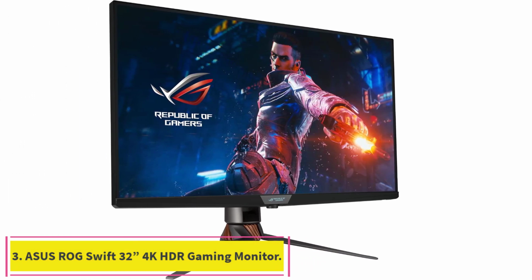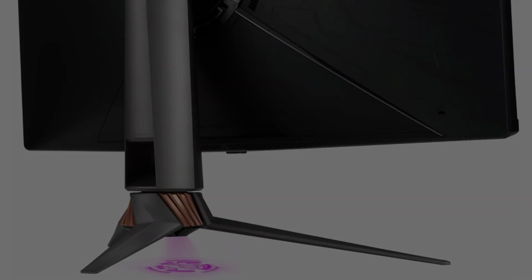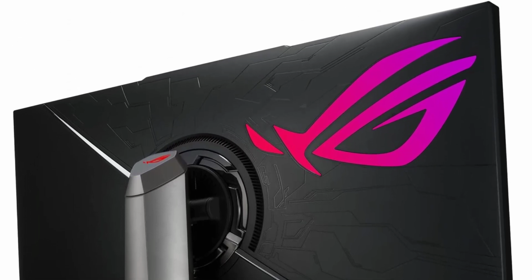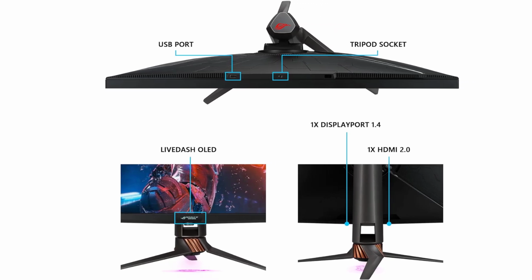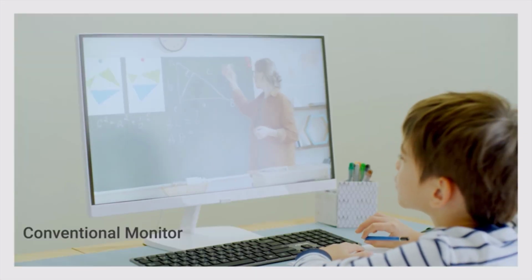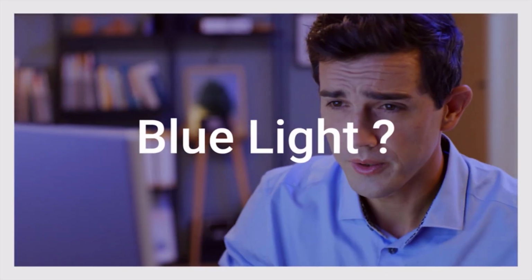Number 3, Asus ROG Swift 32-inch 4K HDR Gaming Monitor. The Asus ROG Swift PG32UQX has cutting-edge technology that represents the future of computer monitors. It is a 32-inch 4K monitor with a mini LED backlight that includes 1,152 individual dimming zones, each of which can turn on or off independently. It's VESA DisplayHDR 1400 certified and has an IPS panel.